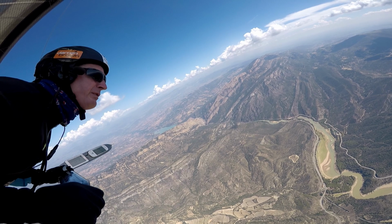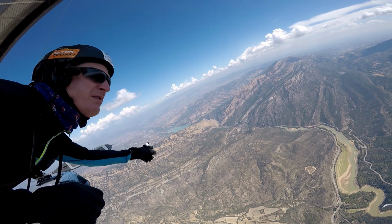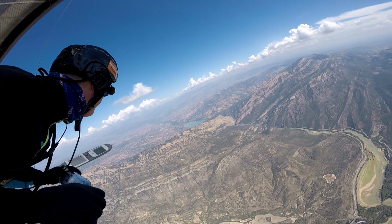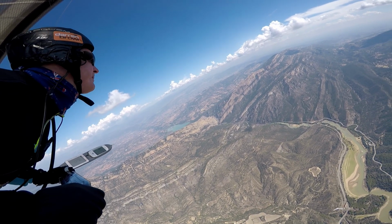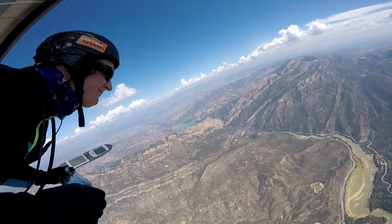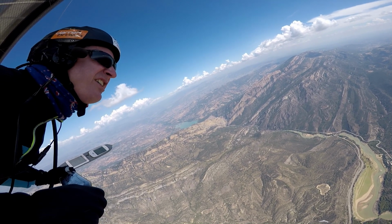Still gliding towards the gap. You can probably see the gap down there. We always need to be high to cross that. I'm currently over 7,000 feet. And I'm just going to go for it.